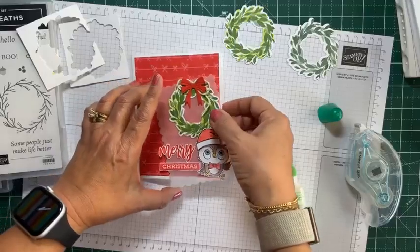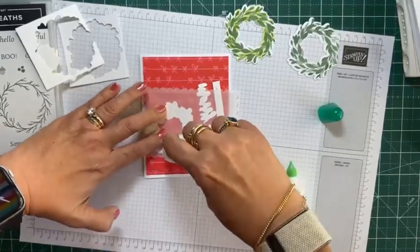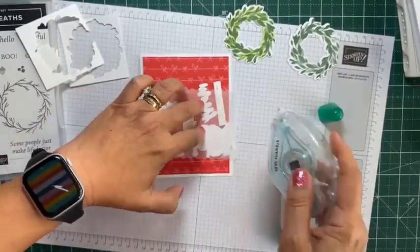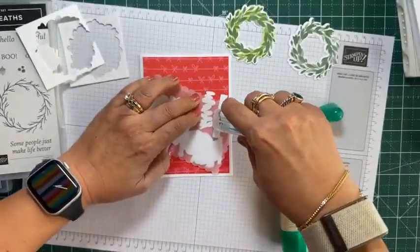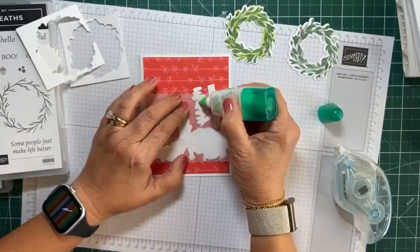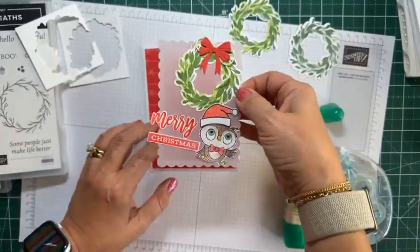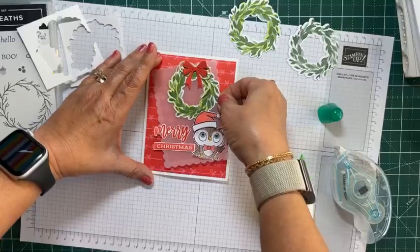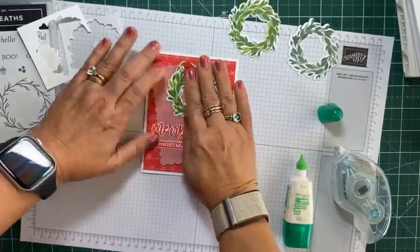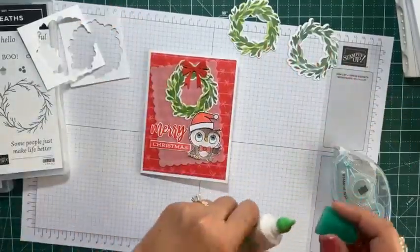Okay, so after I've done that, I'm going to turn around and I'm going to put glue where it won't show, right? Oops. Okay. This one, maybe I'll just use this glue then. So, okay, I wanted it slanted. And voila! There's my little Santa owl.